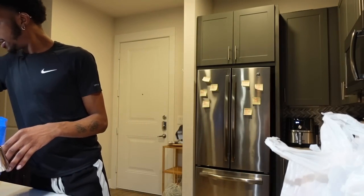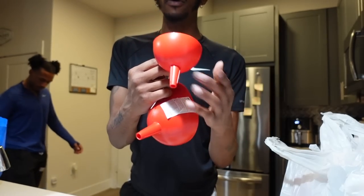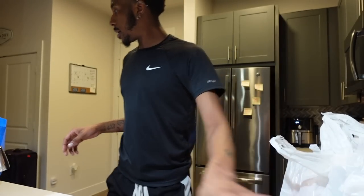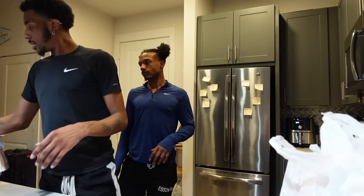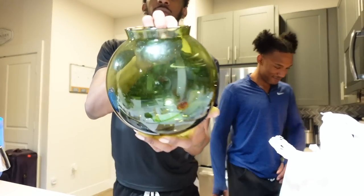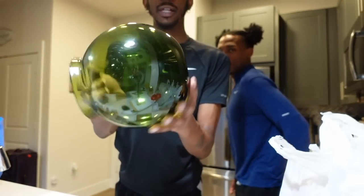And then we got us just these little funnels to refill our seasonings and different stuff like that. And then we got a lot, huh? We did. We got this little vase, whatever y'all wanna call it, that's gonna go on the credenza.